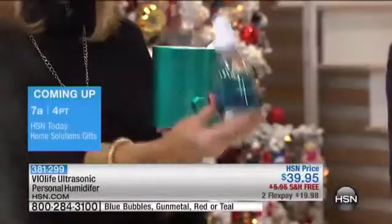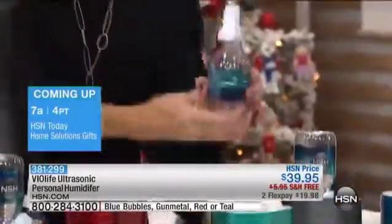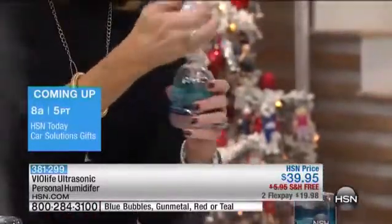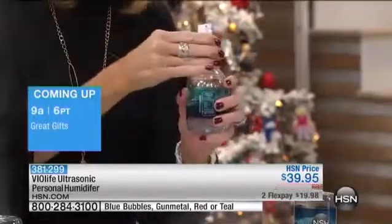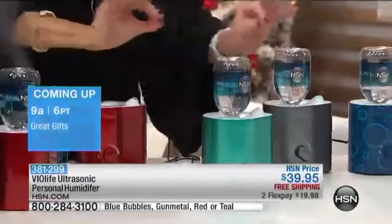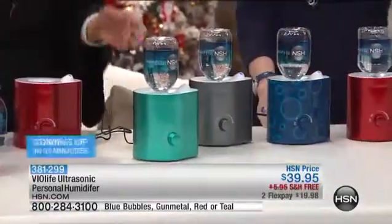If you've got a water bottle, wherever you are, all you're going to do is take it and put this universal adapter right on top. It fits on top of every water bottle. You just pop it right on, and then you put it right in your machine. That starts working immediately. That brings that moisture, that humidity, back into the air.